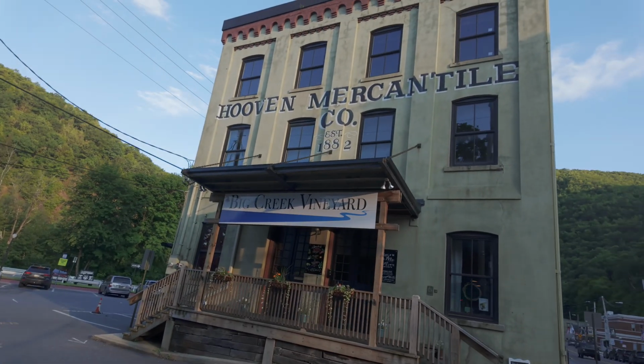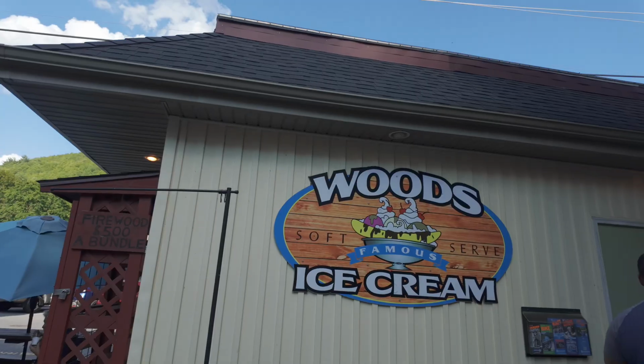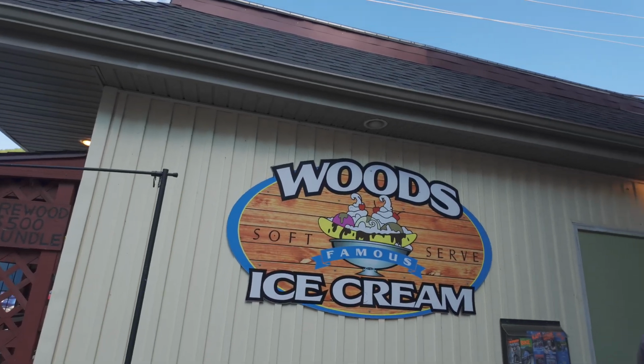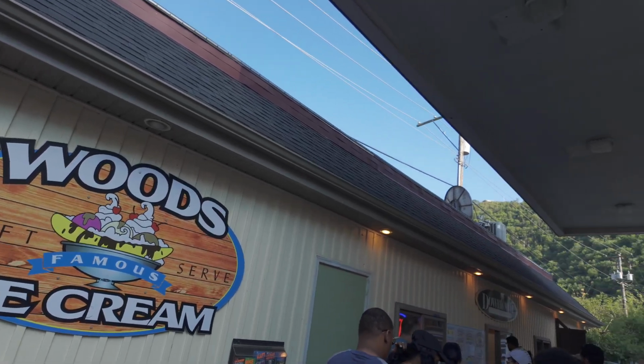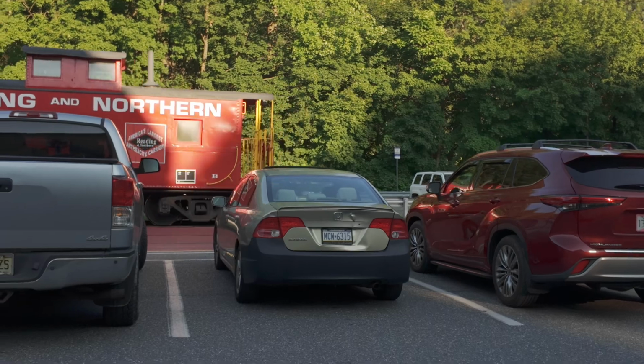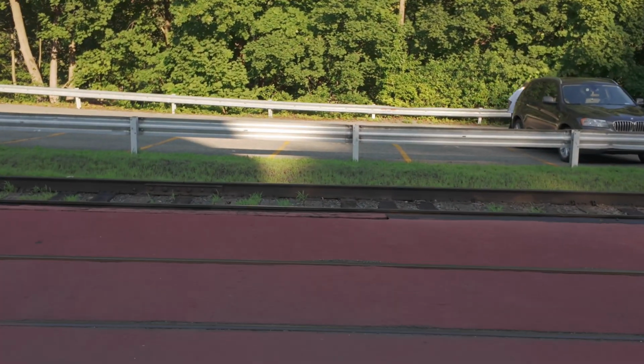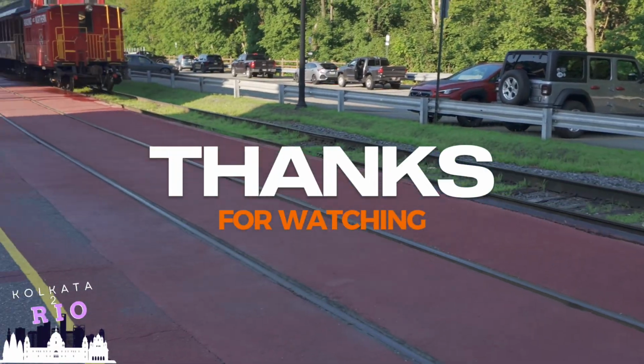On the way back, on a hot summer day, what do you need more than a nice little ice cream? The ice cream line was really long. We finally got some. We enjoyed the trains going back to its yard, and that ends a beautiful day in Jim Thorpe in Pennsylvania.